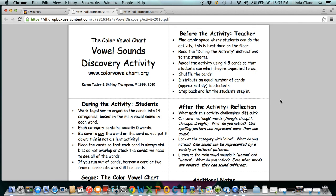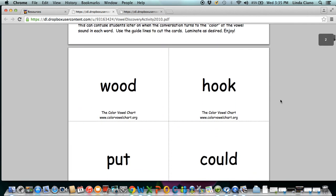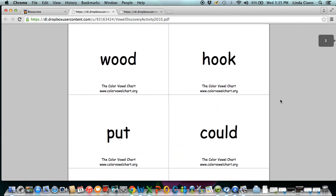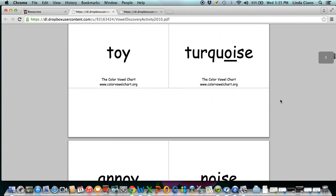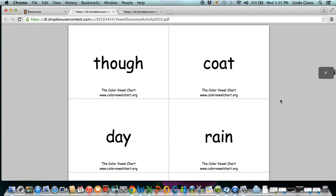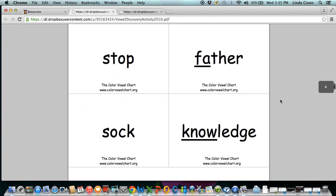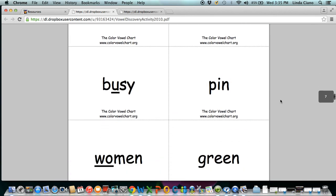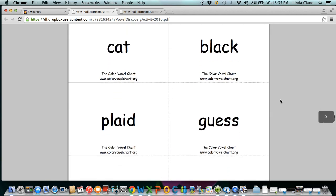So we did that in level 4. And then we went on to this vowel sounds discovery activity where we have these nice little cards. Yes. And the bottom line is there are 70 cards here, I think. And you can download them all from this website for free. Yeah. And we tell them basically we need them in 14 piles of 5. Oh, I didn't tell them 14. Again, level 4 versus level 2. I told them put these in piles. Put the sounds that go together together.